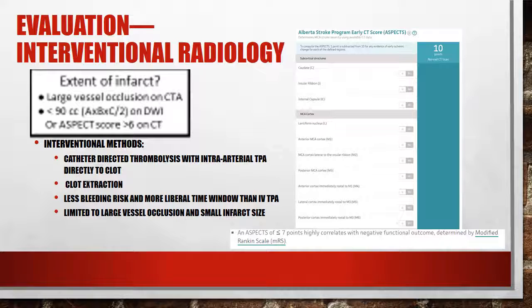So if the patient is a candidate for interventional radiology, what can they do? So interventional radiology can do a couple of things. They can do catheter-directed thrombolysis with intra-arterial TPA directly to the clot, which basically consists of inserting a catheter into the artery with close proximity to the clot and injecting TPA directly to it. They can go in and take the clot out, clot extraction, and generally is associated with less bleeding risk and also a more liberal time window than IV TPA.